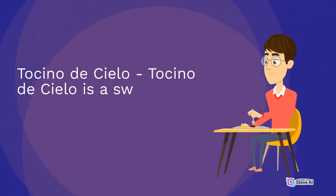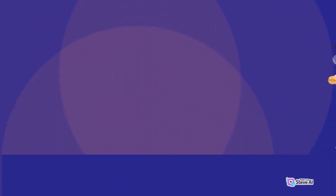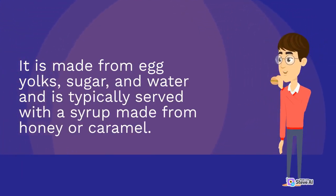Tocino de cielo. Tocino de cielo is a sweet dessert that is similar to flan. It is made from egg yolks, sugar, and water and is typically served with a syrup made from honey or caramel.